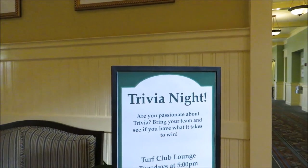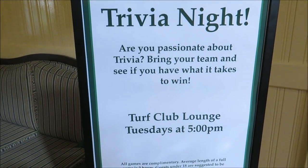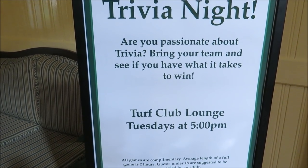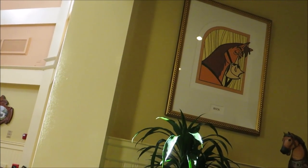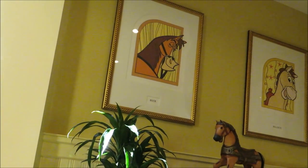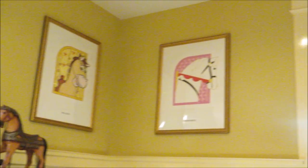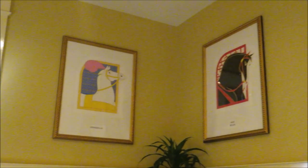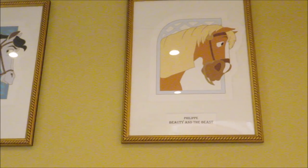Kind of funny, we're going to Port Orleans for trivia night tonight, but they have trivia here at the Turf Club Lounge Tuesdays at 5 p.m. Maybe one Tuesday we'll have to check that out. I love how they have all the Disney horses in here. There's Buck, Bullseye, the Snow White horse, Cinderella. There's a horse from Mulan, Sleeping Beauty. Philippe! Look at that, Philippe is in here.